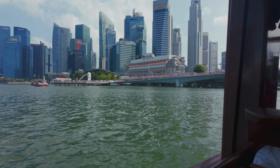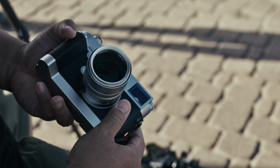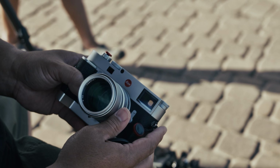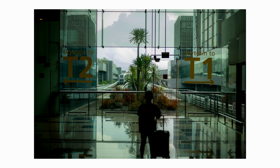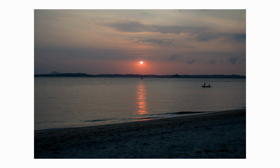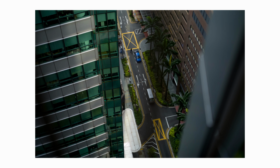On this past family trip to Singapore, I took the Leica M10-R with me. I paired it with the Summilux 50mm f1.4, trying to capture the moment everywhere I went. And pretty much that was the experience I was looking for in a camera: being able to slow down and enjoy the moment.